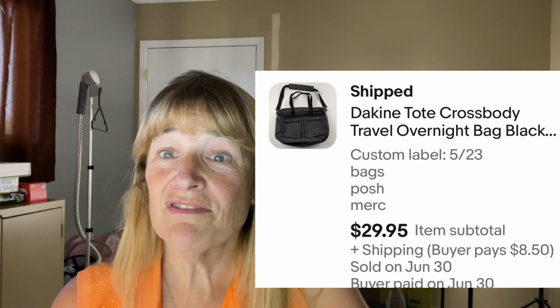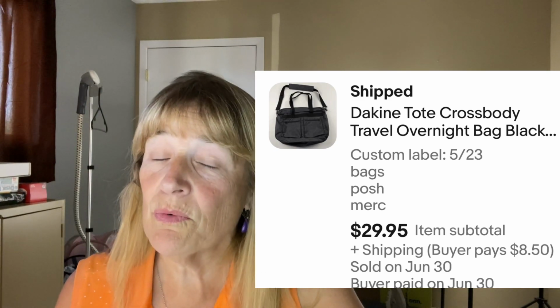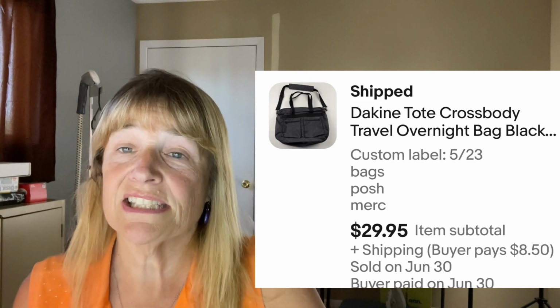Next up is a Dakine tote bag crossbody. I love Dakine. It's $29.95. They bought it outright. This is another one. I had plenty of offers and I sent offers, and nobody would give me the price that I wanted, so we kept going back and forth, and somebody bought it at full price because $29.95 is my asking price, and they paid it.